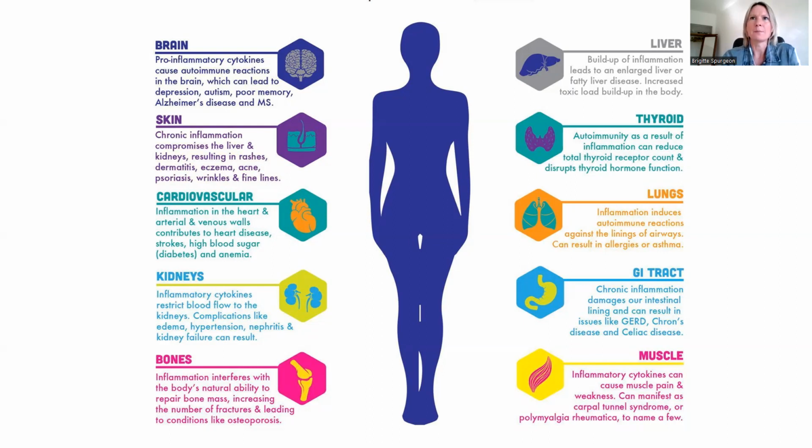We never think of bones being related to inflammation, but inflammation interferes with the body's natural ability to repair bone mass and can increase the number of fractures and can lead to osteoporosis. Liver is a big one. Buildup of this inflammation can enlarge the liver, can cause fatty liver disease, and increases our toxic load buildup because the liver is the main organ that helps us to detox. Thyroid: the inflammation can cause autoimmune issues like Hashimoto's or Graves' disease. That inflammation also reduces the total thyroid receptor count and disrupts the hormone function.